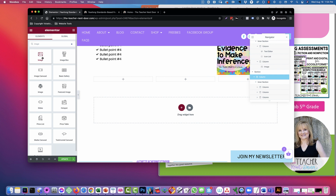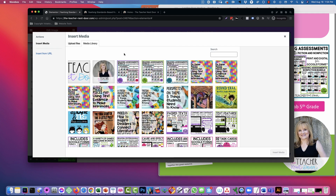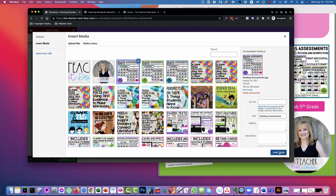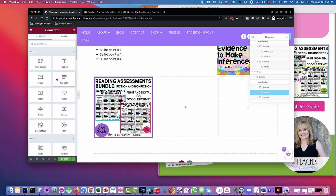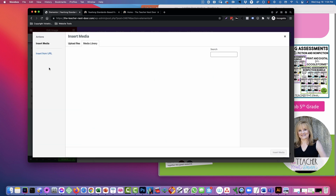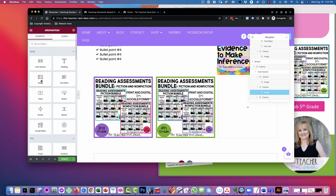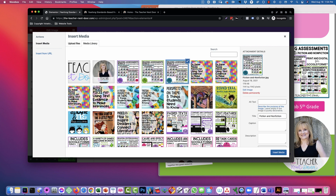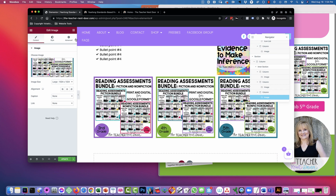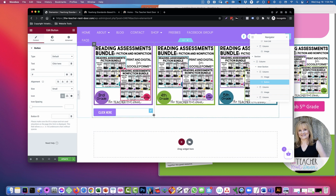So then we just add the image. Then you choose the image, and it was that reading purple one. And then we'll add another image. And this one was the green one. Then we'll add another image. And this one was the turquoise one. All right, next we're just going to add a button. So we're going to go to button, and we're going to stick the button in that column just right under there.